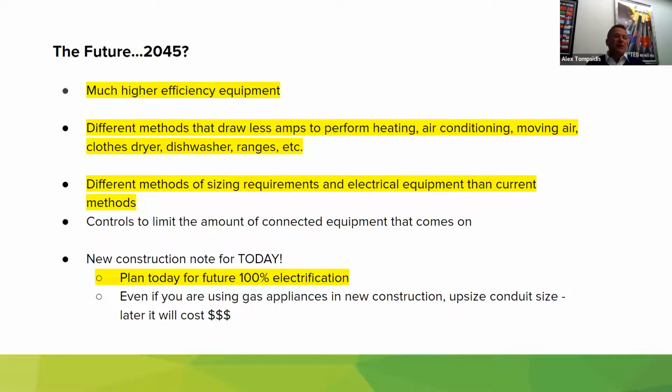Different methods that draw less amps to perform heating, air conditioning, moving air, clothes dryer, dishwasher, ranges, etc., domestic hot water.